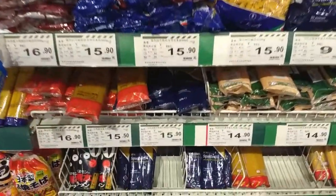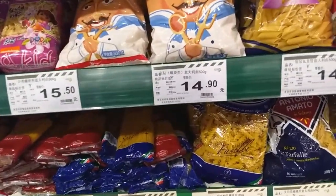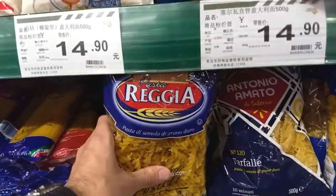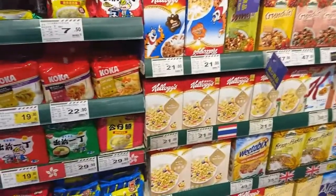You have spaghetti, right? Pasta, 15 RMB. I can get this in America, right? Regia, 15 RMB. Here's your breakfast cereals.